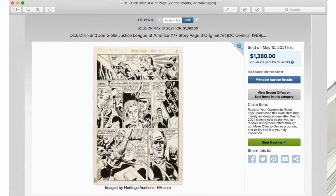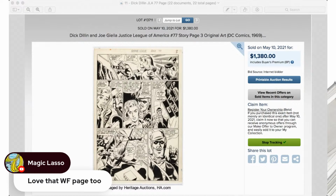Moving to the next page, we got another Dick Dillon page, this one inked by Joe Giella from Justice League of America, JLA, issue number 77. 1969 DC Comics, so like late Silver Age, great Green Arrow stuff on here. This one sold for $1,380, including the buyer's premium. Yeah, that World's Finest page just before was incredible.